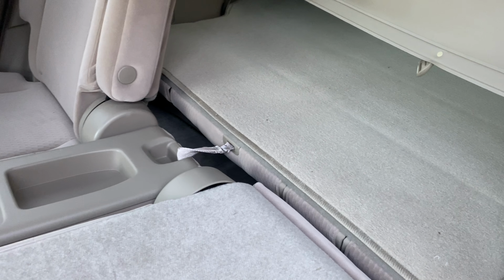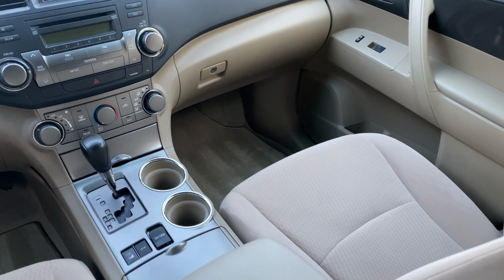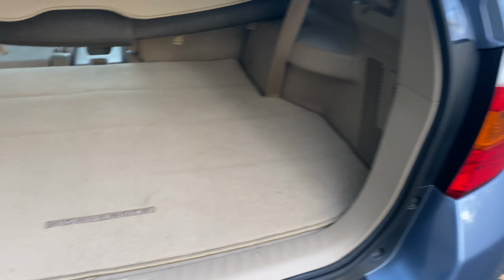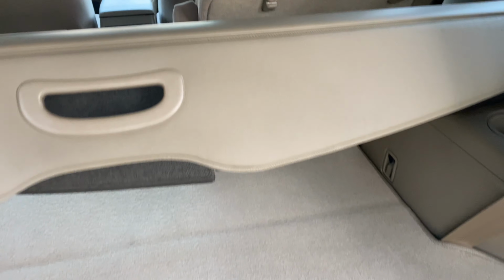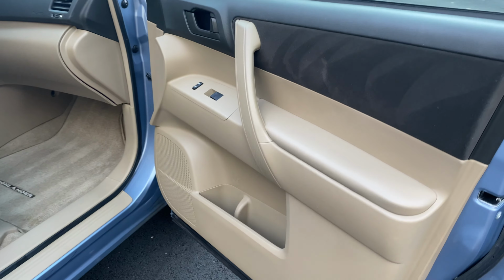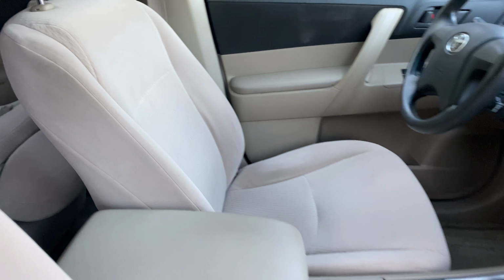This is a third row Highlander as well. We have plenty of pictures of the third row. It's in brand new condition. Non-smoker, interior is very clean.